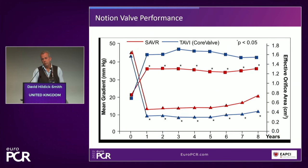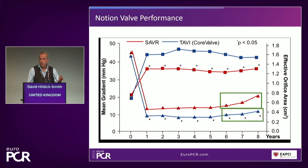The NOTION study, well ahead of its time, as many Scandinavian studies are. You've actually seen this slide also already, but I want to draw your attention to one key aspect of it. Very good outcomes generally, but we begin to see at 6, 7, and 8 years, the structural valve deterioration that we're expecting. We will eventually see it. And here you see that it's more prevalent in the surgical valves than in the transcatheter valves, which in this particular study were all of them CoreValve.